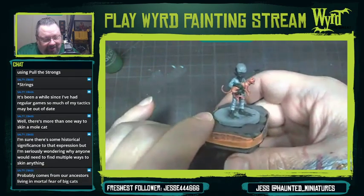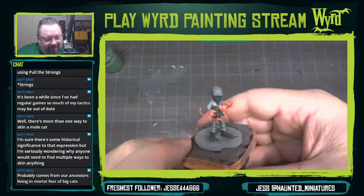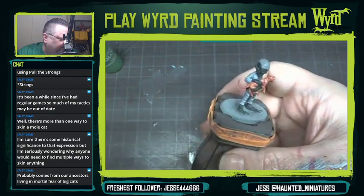All right, I think that's a pretty decent little skin tone on it. Fur quickie, yeah. Not too bad.